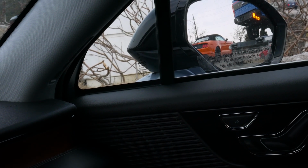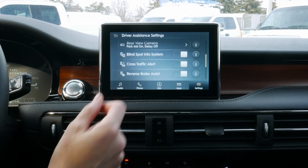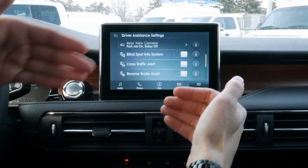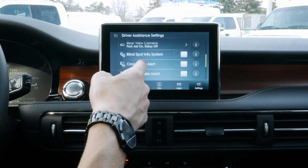Our blind spot system lets us know if anybody's entered the blind spot on either side of the vehicle. So our side view mirrors are going to highlight orange. There's a little piece there that's going to highlight orange, letting us know. Cross traffic alert, so if somebody's coming perpendicular, the vehicle's going to let us know of a potential collision.